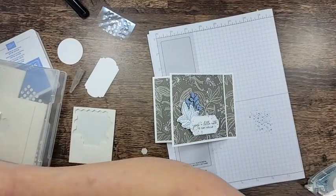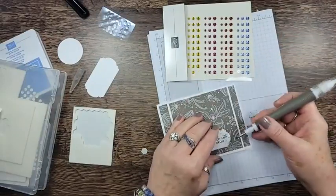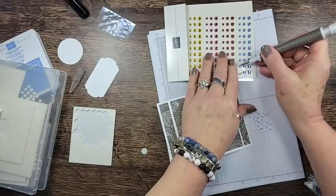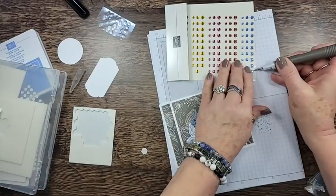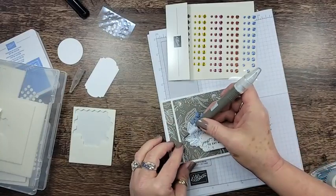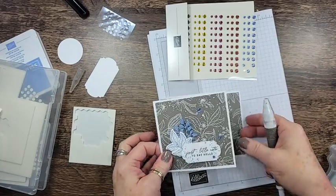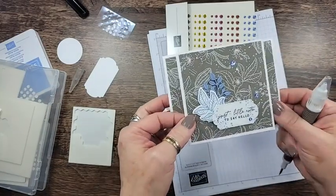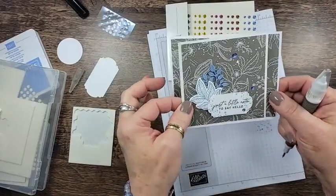And I'm going to add some of those in color dots. I'm going to add one here. And put one here. And then another one up here. Whoops. Right there. And our card front is done. You could always sprinkle more if you wanted. We don't need the mini glue dot backing.